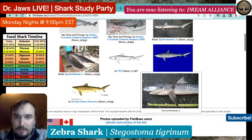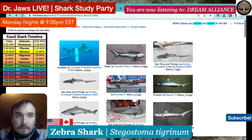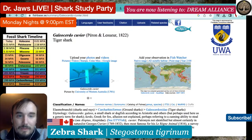Yeah, okay, so juvenile tiger sharks definitely have a stronger spotted pattern, and then they become faded bars as an adult, and then zebra sharks are the opposite. They have the strong bar pattern, and then they become spotted as an adult. Sorry, that was really throwing me off.